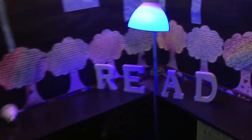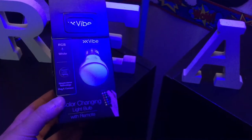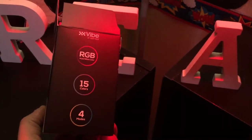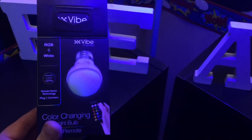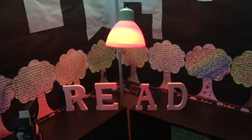So again, if you're interested, I don't know if they sell it anywhere else. Maybe they do on Amazon. It's called the Vibe Color Changing Light Bulb with Remote. It comes with a remote, and it has 15 different colors and 4 modes. And it was $5 at Five Below. Yeah, I'm definitely going back and getting another one of these, maybe 2 more. All right, so that is the light bulb.